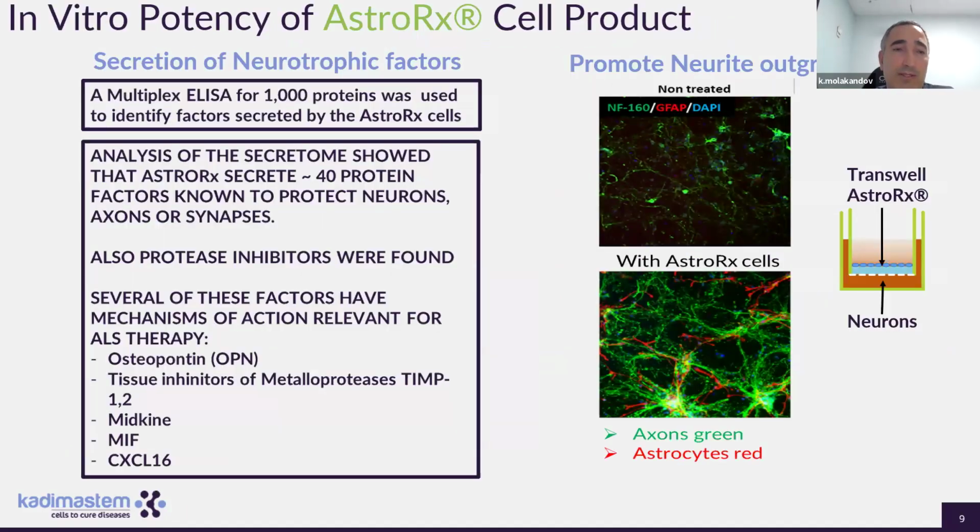Another potency assay that we apply, we test what these cells secrete in terms of neurotrophic factors. For this purpose, we did a multiplex ELISA for about 1,000 proteins, and we found about 40 proteins. Some of them are known to protect neurons, axons, or synapses. For ALS, we found mainly relevant ones that are osteopontin, TIMP1 and 2, tissue inhibitors of metalloproteases, midkine, MIF, and CXCL16. We see the effect of these neurotrophic factors in a simple co-culture with neurons. When we don't add astrocytes, and here where we add our healthy astrocytes, you see clearly the neurite growth.